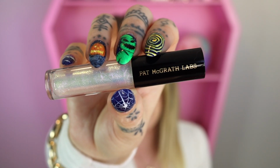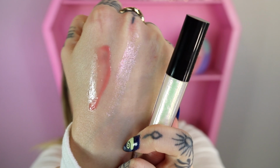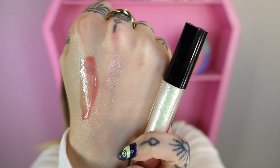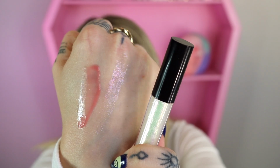Then we have the Pat McGrath Labs Lip Gloss in Alien Gelic. But it is a super pretty looking gloss. It's got those duochrome glitters in there, so it looks a little pinky purple when you reflect it. Looks super nice. I love the sparkles. You can put that on top of a lot of different lip colors or on its own.